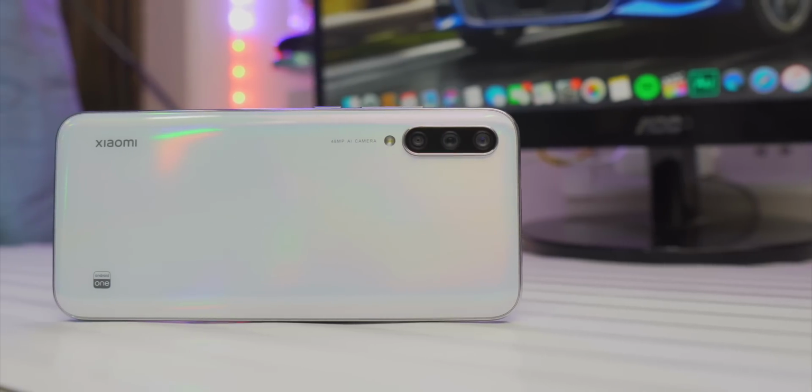It doesn't even take that much time to charge. It supports 18-watt fast charging, but I don't think Xiaomi gives you an 18-watt fast charger inside the box, but there is support for that as well. But the 4030 mAh battery is easily gonna give you 1 day of battery life on very heavy usage. And if you're a medium user, you can actually go for like 1.5 days as well. So no complaints about that. Battery life is also very good on the Xiaomi Mi A3.